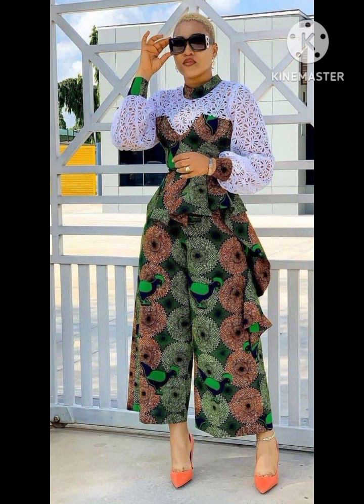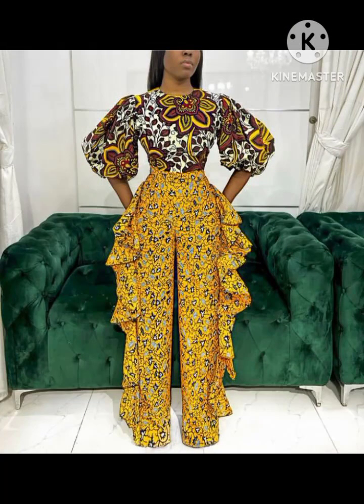Today I would love to show you some beautiful and gorgeous Ankara jumpsuit styles that are trending, which you can rock to any beautiful and lovely event that you love to attend.